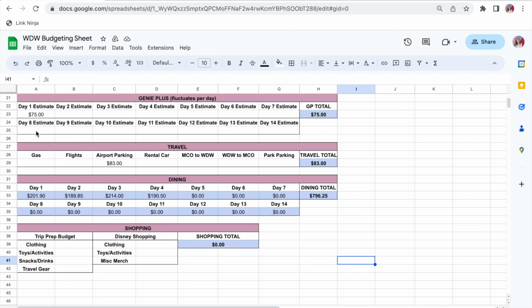Moving down to travel, the first category is gas. We are not driving, so that does not apply for this trip. Flights, we are flying, but we were able to use credit card points. So I don't have to factor anything into this portion right here. And then airport parking, because we are driving ourselves to the airport, we do off-site airport parking. And I had actually earned 2 free days with points from their app. So I had factored that in, and 5 days of off-site airport parking is going to be $83.